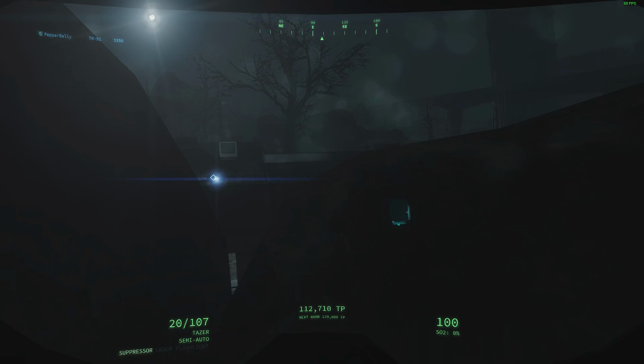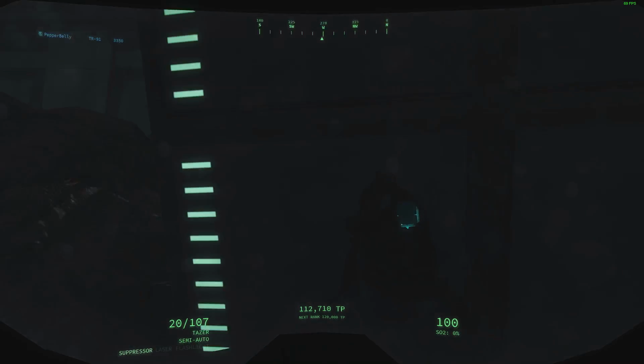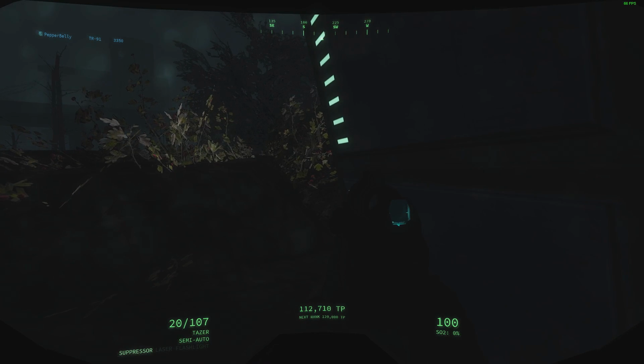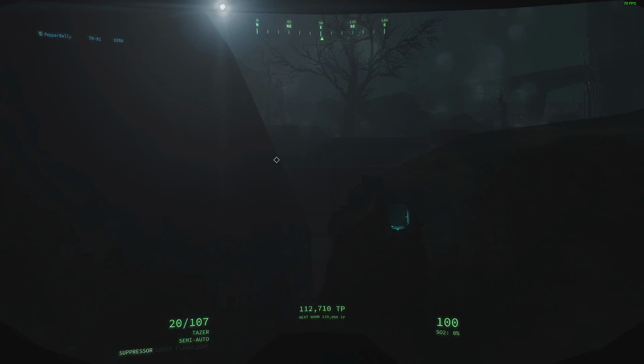But for now, it's a nice addition, and some of the maps actually look kind of cool with these giant shields just sitting outside the spawn points. But again, a temporary measure just to help mitigate that problem.